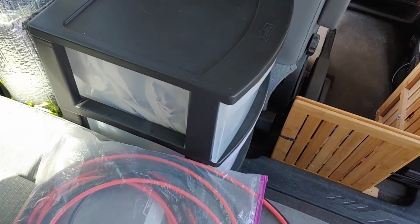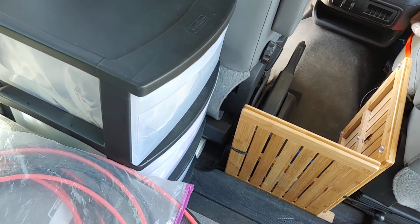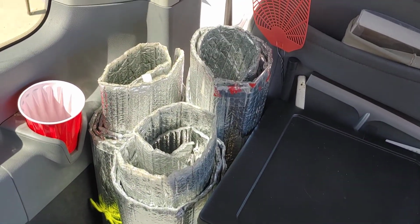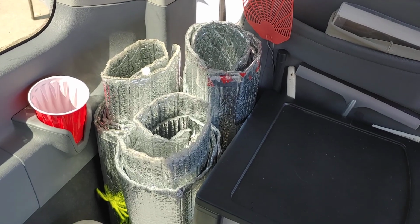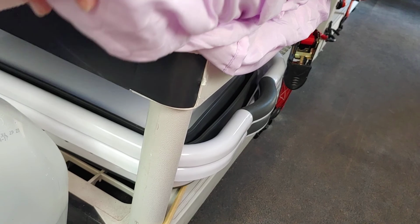I got this little set of drawers here that I can hold all the junk that I used to have in plastic bags. And if I moved it out just a little bit, looky there, all the reflectix fits behind. Yay! The bed was good with the plastic shelving unit that I cut down to fit.